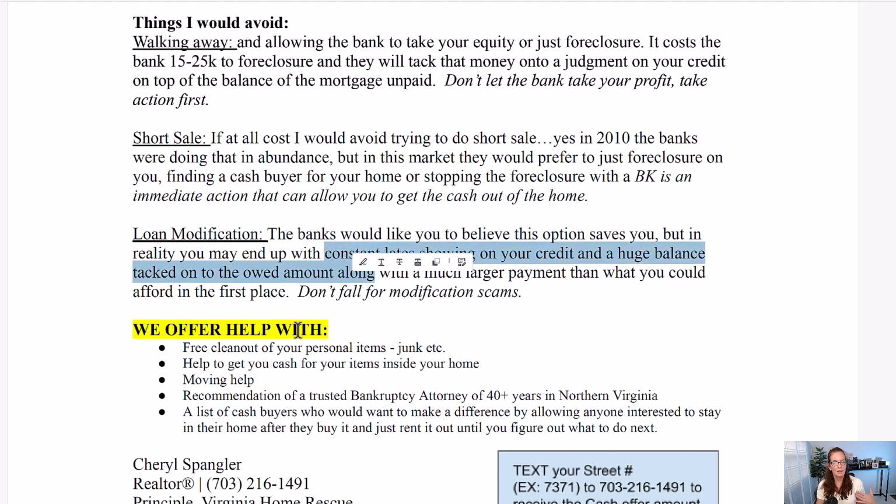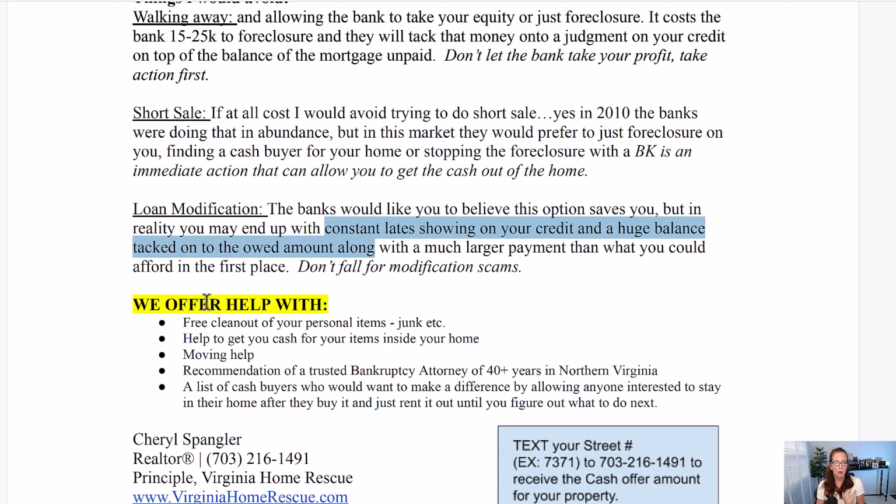And then at Virginia Home Rescue, we offer additionally, on top of a cash buyer, we actually pay to clean out any items left in the home. Junk, personal items, stuff like that. We pay a company to come clean it out. That is something we actually do pay for out of pocket.